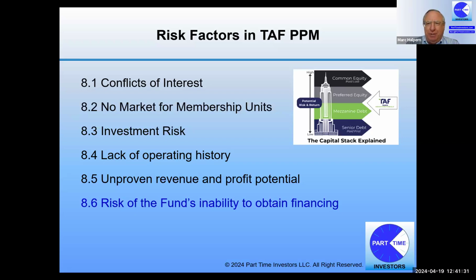Lack of operating history. Yes, Tempo Advantage Fund. When did you start it? In March or something like that? Is it a month old? Actually, it's brand new. It's not even a month old. It's like 2 weeks old, maybe. Okay, it's 2 weeks old, so it's no operating history. Oh, my God. Who would ever invest in something that has no operating history? Well, the answer is that the people are really experienced and have a great track record, but the lawyers say that they have to disclose that there's no operating history.